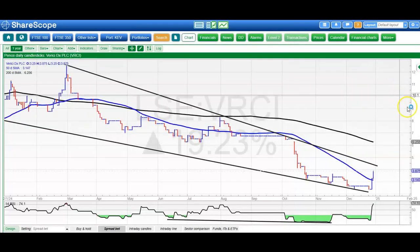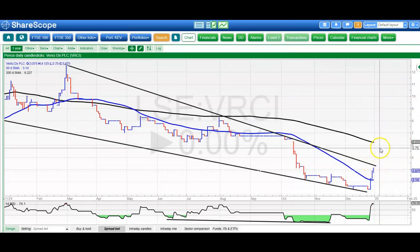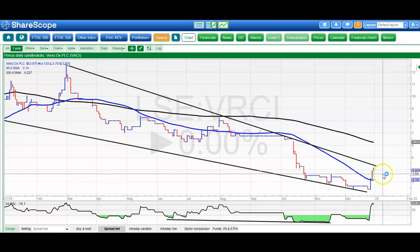Moving on to Verici, and here we're nearly at the top of this falling wedge formation at 4.3 pence. Above that, looking for the 200-day line and that gap from October towards 6.3 pence by the end of next month. Ideally, we stay above post-November resistance at 3.6 pence.